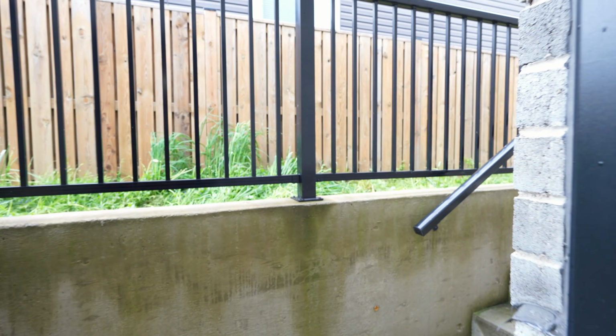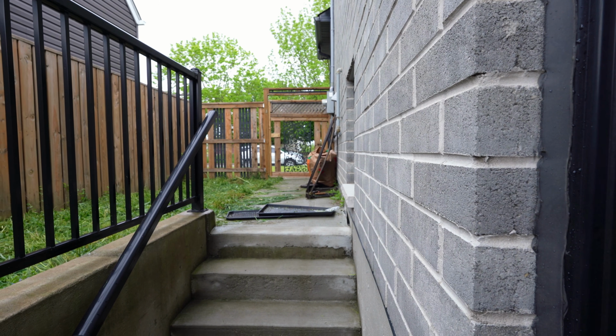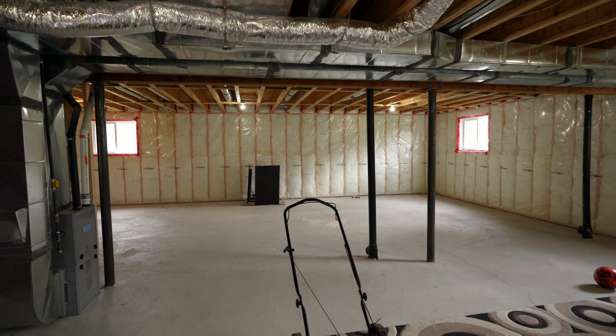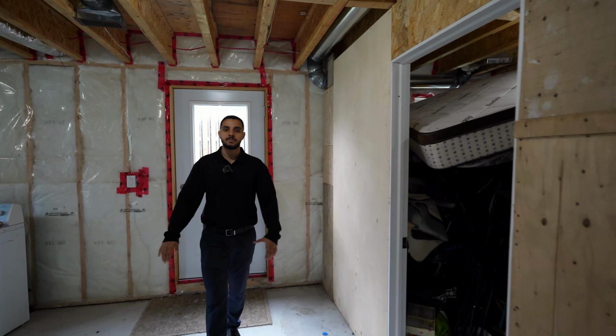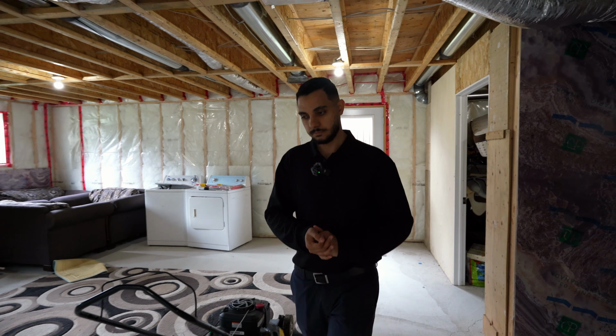This is where the stairs take you up and go all the way outside. Yeah, it's so organized. Well, it's great for investors. You can finish the basement, or even smaller families can finish the basement, rent it out, and live on the upper floor only, which lots of people are doing right now.